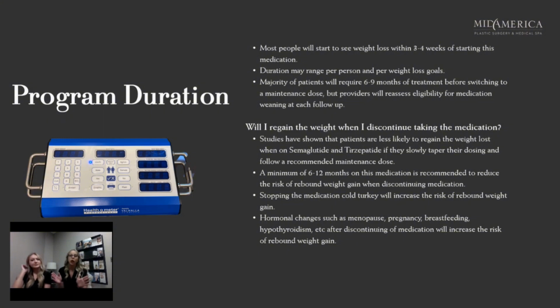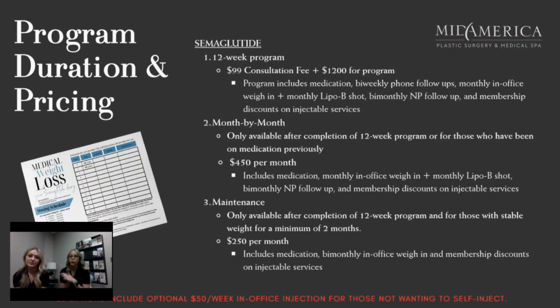So more specifically on duration and pricing. We have 2 separate programs, the semaglutide and the tirzepatide program. All of our new patients get started off with our 12-week program. And that's because, as we've kind of harped on, we have to taper your dose up and then taper it back off. So we have to work your dose up, and 12 weeks is really what we need in order to get to that therapeutic dosing.